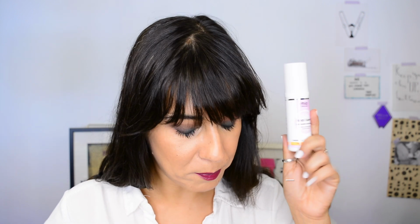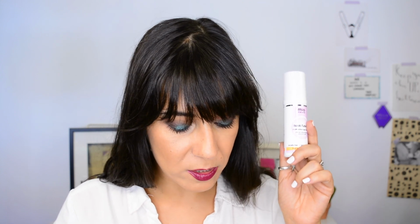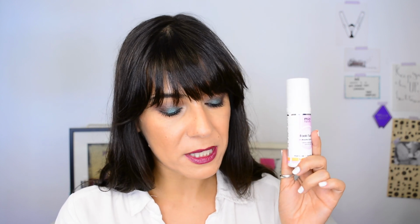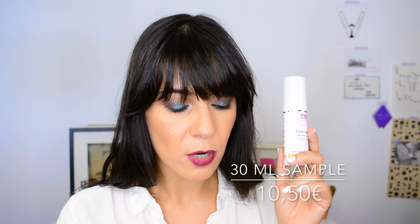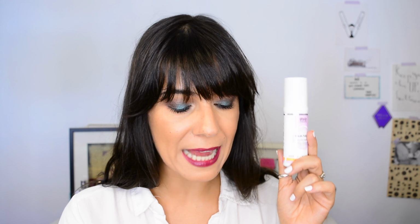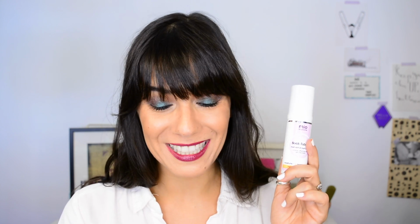Next product in the box is the Mio Boob Tube and Multi-Action Bust Firmer. Treat your décolletage with this rich formula that works to envelop skin in a veil of essential moisture that smooths and brightens the chest, giving you a youthful and radiant skin tone, rich in CoQ10 and packed full of amazing natural active ingredients which will benefit your skin and slow down any signs of aging. We love it! How to use: apply once daily from neck to below breasts in upwards motion.